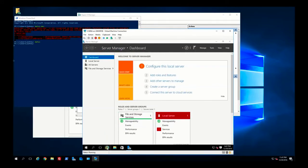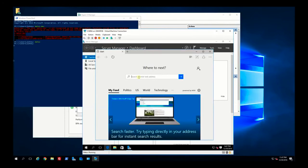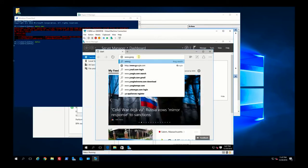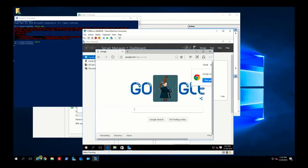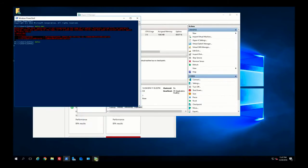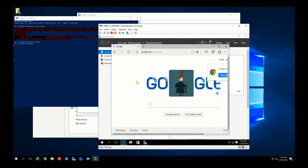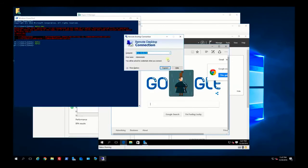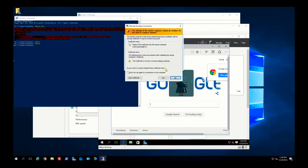So I'm going to now go into Microsoft Edge, and again, this is an outdated version of the Windows 2016 that I've installed. So as you can see, it already went on to the internet. And if I go to Google, you'll notice it'll bring up Google here. And what I want to do here is also RDP in one more time. So this is the VM via Hyper-V Manager. I am going to go in and bring up my remote desktop again and connect right to the VM. And as you can see, now I'm connected to that VM.